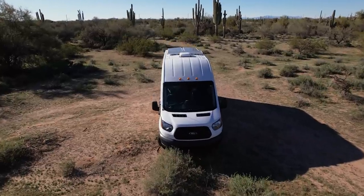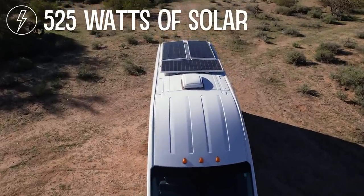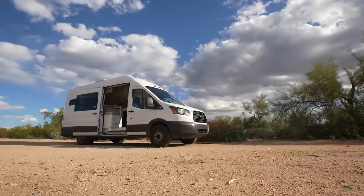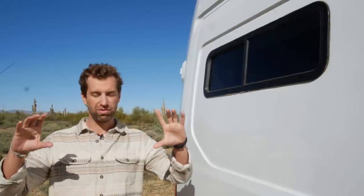So up on the roof, we have three 175 watt solar panels for a total of 525 watts of power. Outside, we've got two slider windows right in the back. They're right at our bed level, so it's amazing.